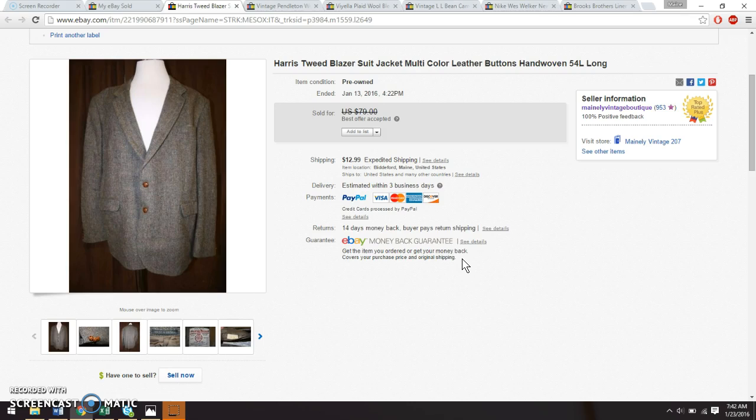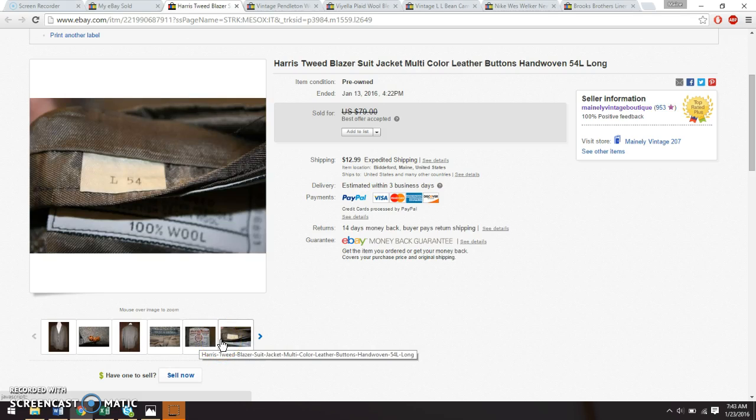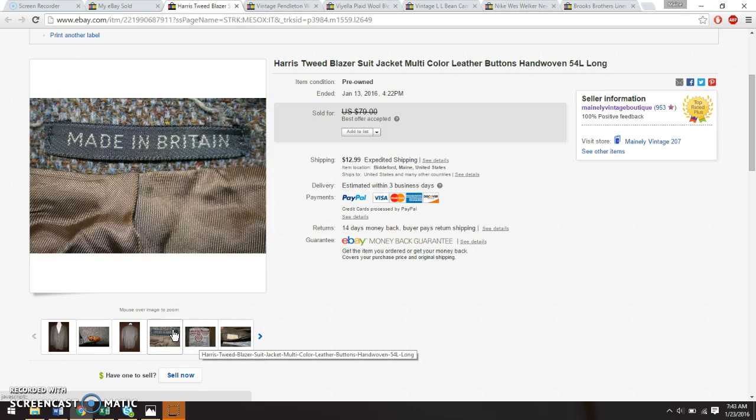I did a little trip for a day. Got a bunch of stuff, and this is a nice Harris tweed blazer. What helped this sell really quickly, and it got a lot of action and a lot of offers really quickly, was the size. This was the only one listed in this size, 54 long, big boy jacket. Not many listed in that size at the time, and it sold, made in Britain, in a week or two after I listed it. I got an offer of $65 plus shipping, and I jumped on it just to move it quick.